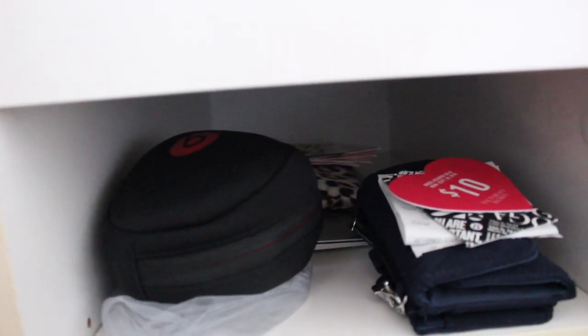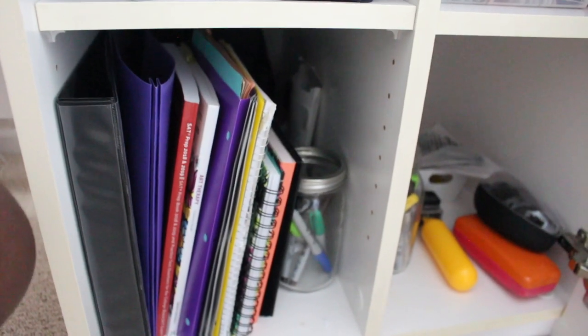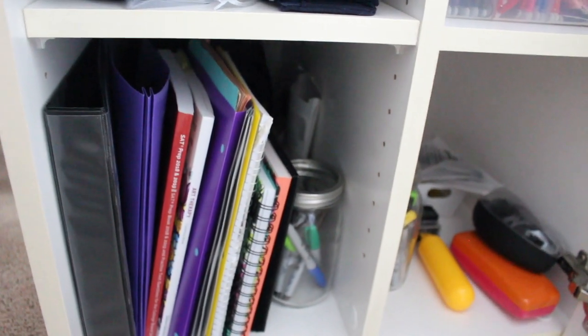And then in back of that, I have my old laptop, my old MacBook, and I'm trying to sell that, but I just haven't put it up for sale yet, so I'm not really sure what's gonna happen with that. In this compartment, it's pretty self-explanatory. I just have folders, binders, notebooks, things like that that I don't really use.